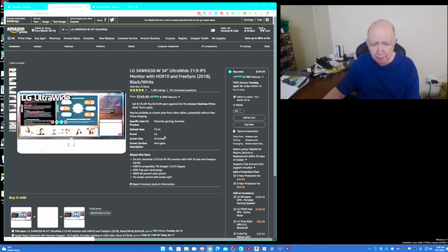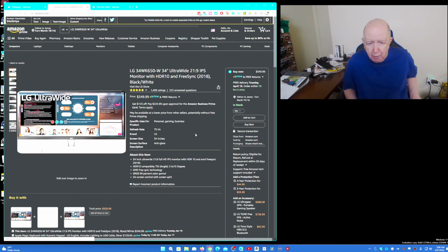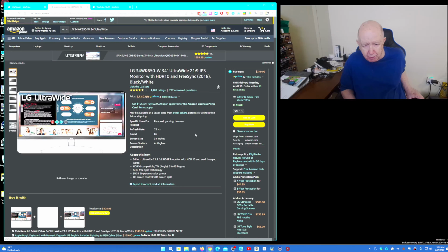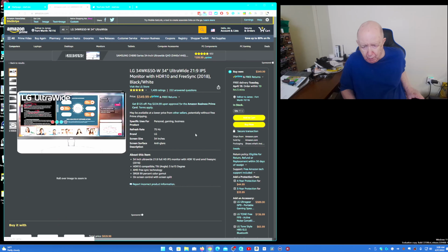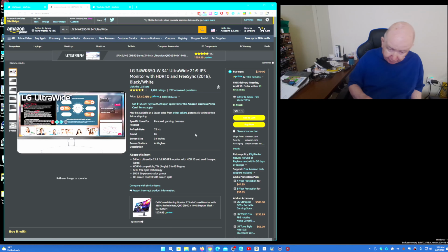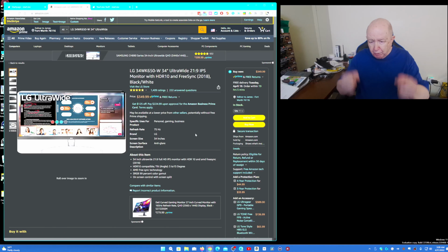Okay, 75 megahertz refresh rate, 34 inches, HDR10, FreeSync, and it has a nice stand on it. In fact, it has a stand I think that's identical to this stand that I'm using on this LG, which goes up, down, tilts, does all that kind of stuff.